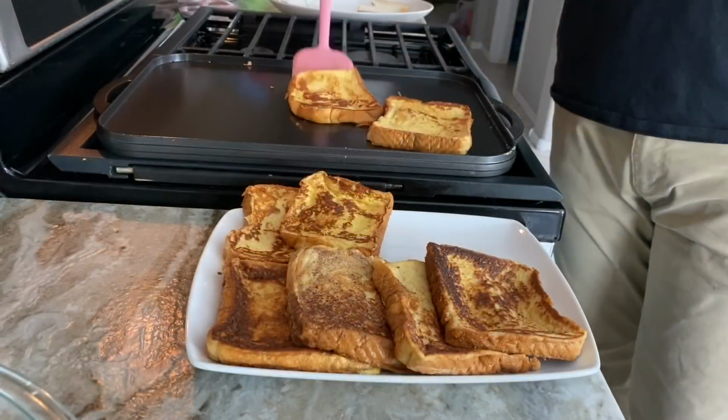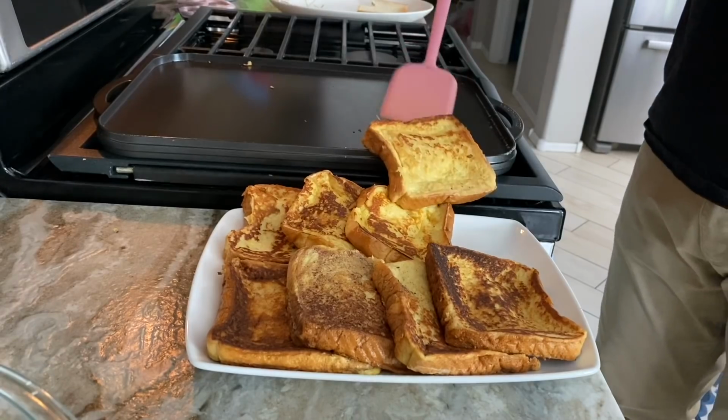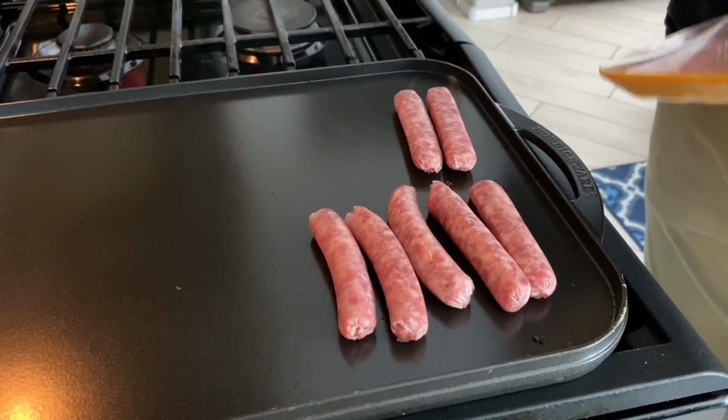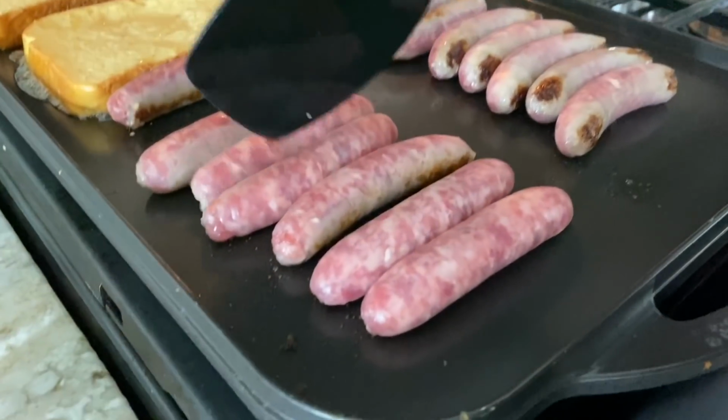Another bread that I really like to use is raisin cinnamon bread from Pepperidge Farm, and it's just as good. And when I use that, I don't have to put cinnamon in my egg wash. But this was so good.